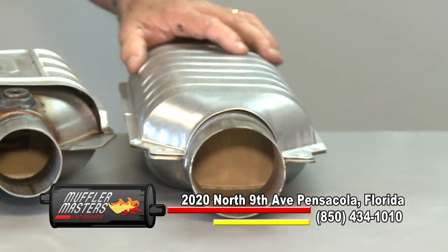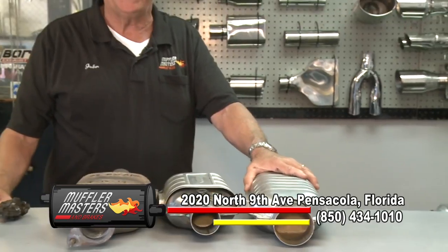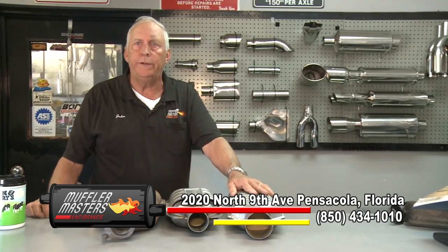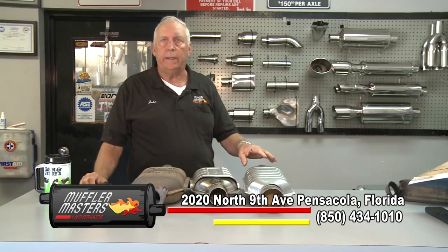Another converter I wanted to show you, and I'm just bringing this up to show you how many converters we stock in our company. This converter fits large trucks, things like your 3/4 ton or 1 ton trucks with big motors. Usually when you have a bigger truck, you have a bigger motor. You can notice how much bigger this neck is than a regular car converter. These converters are rated by gross vehicle weight and engine size, and when you get into bigger trucks, naturally the vehicle weight is higher and the engine size is greater.